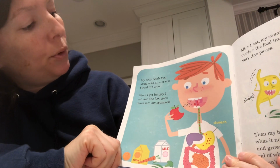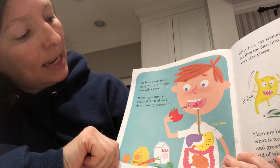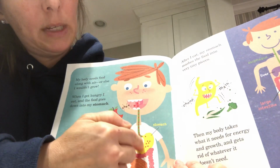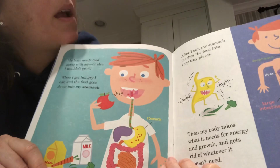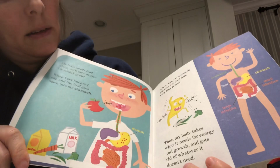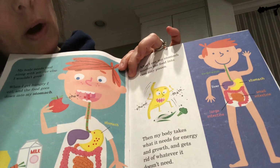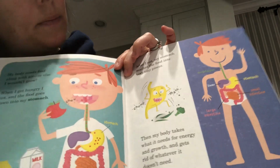My body needs food along with air, or else I wouldn't grow. When I get hungry, I eat, and the food goes down into my stomach. Shows you right here, you eat. You have another tube that carries food down into your tummy, and your stomach is that organ. After I eat, my stomach mashes the food into very tiny pieces. It says chomp, mash. Then my body takes what it needs for energy and growth and gets rid of whatever it doesn't need.